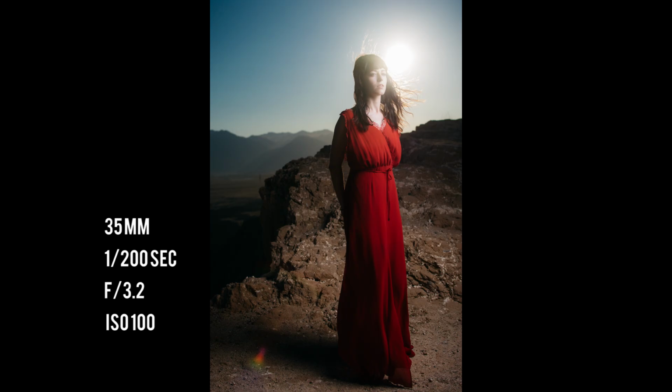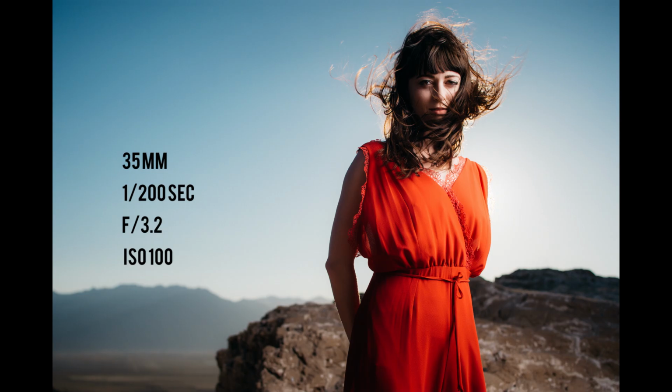Because the sun is so bright, we're using a neutral density filter to cut down the light enough to shoot at wide apertures and shutter speeds that don't exceed the D7200's maximum flash sync speed.